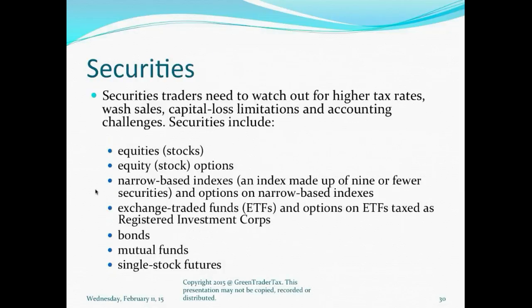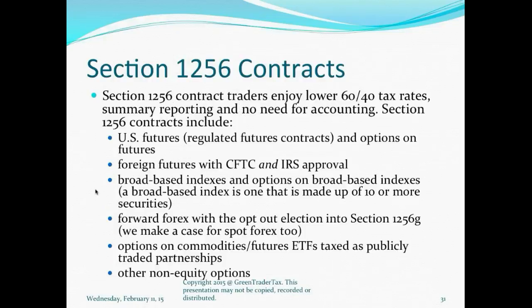Now, 1256 contracts enjoy lower 60/40 tax rates, summary reporting, and no need for accounting. They include U.S. futures, regulated futures contracts, and options on futures. Foreign futures only if they have the IRS approval.